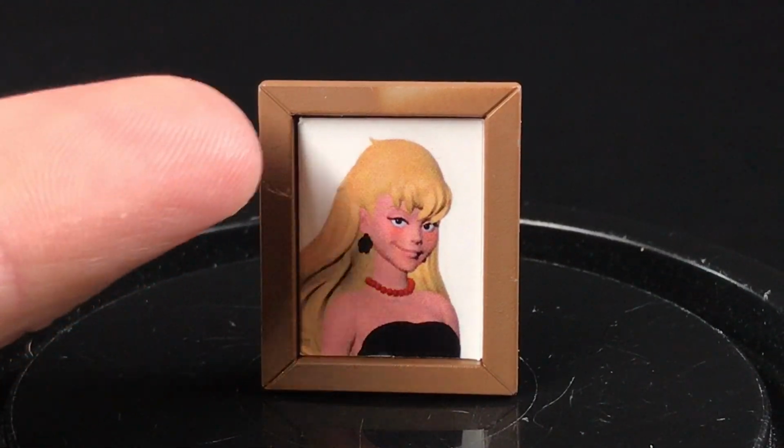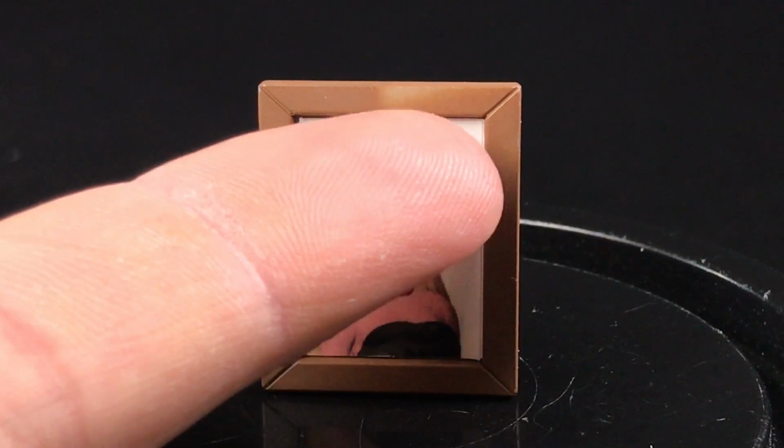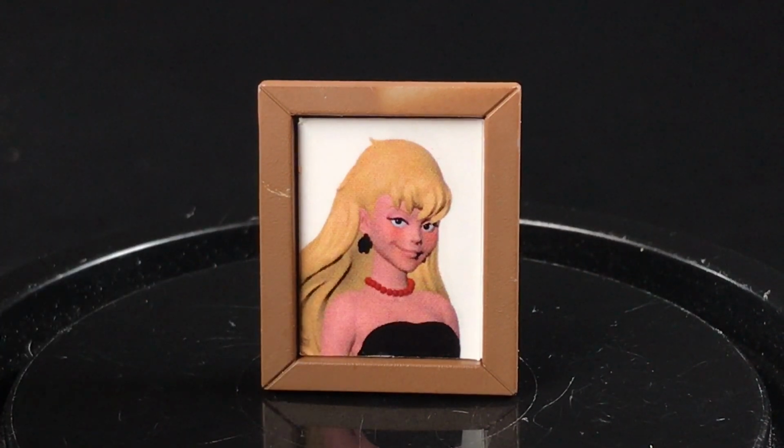The paint on this frame, though, isn't the best. You know, it's not completely solid here. You can see the top of that. And when I pulled this out of Burne's hand, it scraped off the side there. But it does stand up really nice, which is good.